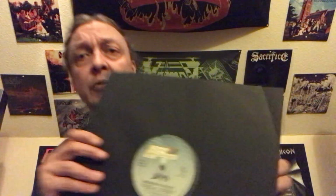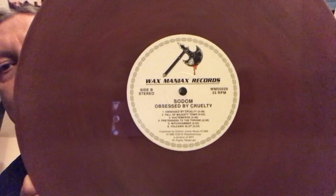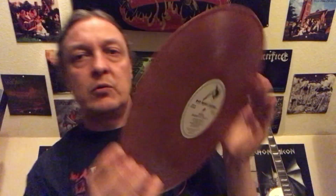What's got a nice touch: I've shown you the original Steamhammer label. What the reissue does, it comes first of all on colored vinyl. So side A and B is the German version. So Wax Maniacs did a replica of the old Steamhammer labels. And I told you the American version came out on Metal Blade Records. So for side C and D with the American version, they redid the Metal Blade logo on the centerings. Nice idea. Wax Maniacs, that stuff is sold out pretty fast, and this one goes for almost as much as an original press.